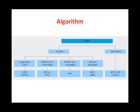So the authors have suggested an algorithm for post-sleeve gastrectomy fistulas. If the fistula is not drained, the first thing is we have to do a drainage. So we can use a nasocavitary drain and a double pigtail stent directly. And if it has already been drained, then we can go for other modalities. If the orifice is very large, that is more than 2 centimeters, we can use just double pigtail stents. If it is small, we can use stent or clips. If it is small but there is a delay, then we would not use clips. Then we'll use just the pigtail stent, double pigtails. And if there is a stricture associated, then we can use a nasocavitary drainage along with a stent.